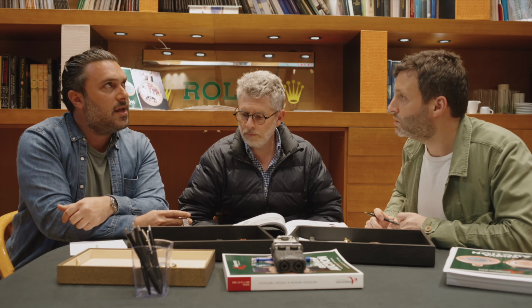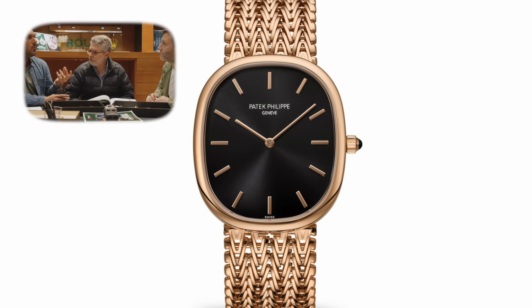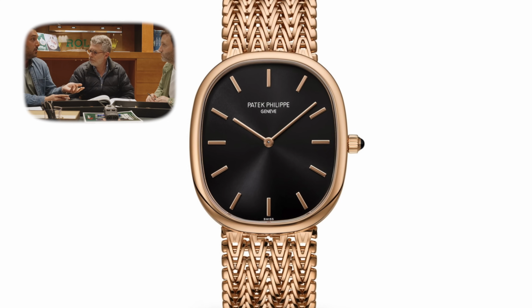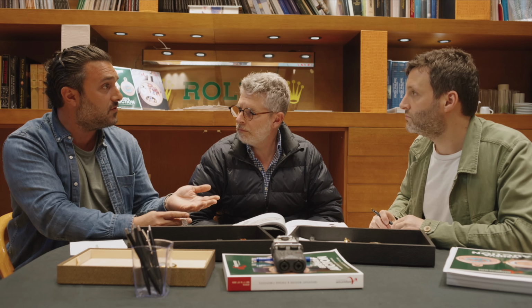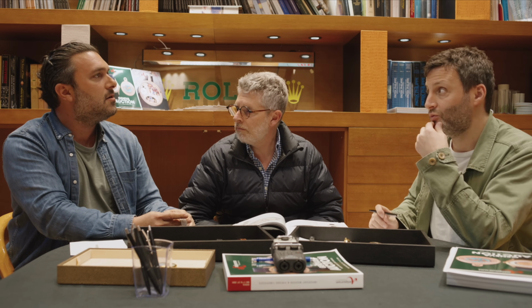Yeah, but also, you're so far below what the retail prices are today. Patek Philippe just re-released a jumbo ellipse on an integrated gold bracelet, and the retail price is 60,000 francs, which is around $66,000. I saw the watch, but I never looked into the price. Wow. $66,000. I'd rather have that for less.